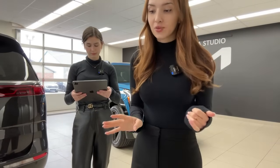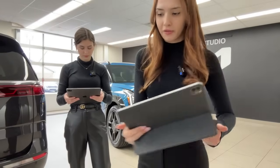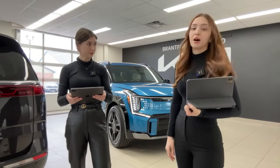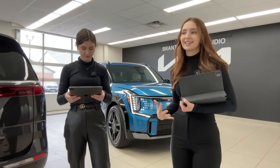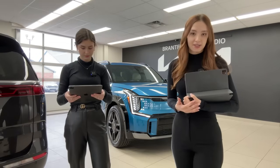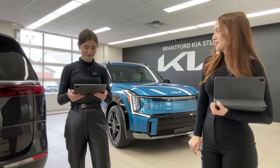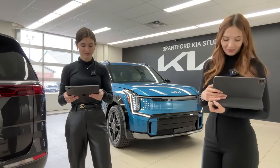The horsepower on this one is good. It's 379 with 516 pound-feet of torque, which is a lot of horsepower for a family SUV. Mind you, with electric vehicles, even if it's a lower horsepower model, like let's say the Kia Soul EV, that torque is instant. So you get instant passing power. If you've got to beat somebody off at the green light, you're going to do it. You're going to be able to overtake anybody. Oh yeah. I don't condone that, but yes.